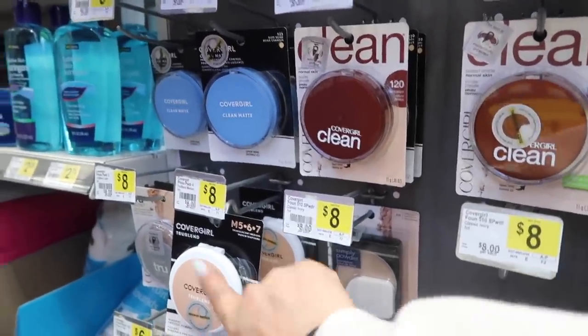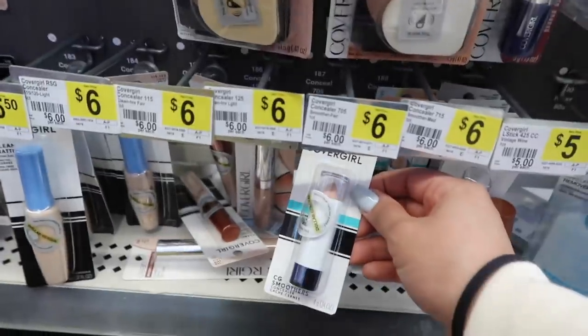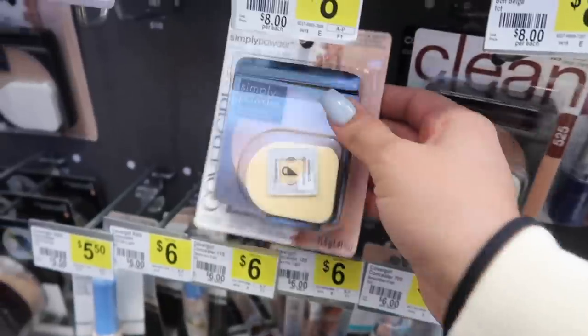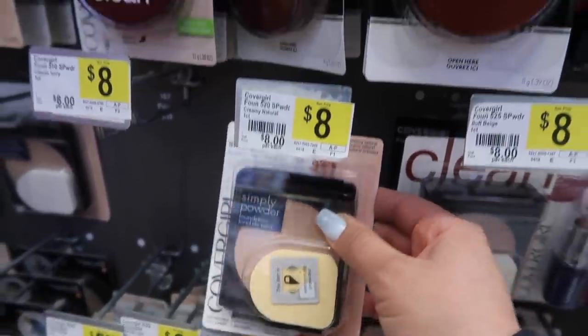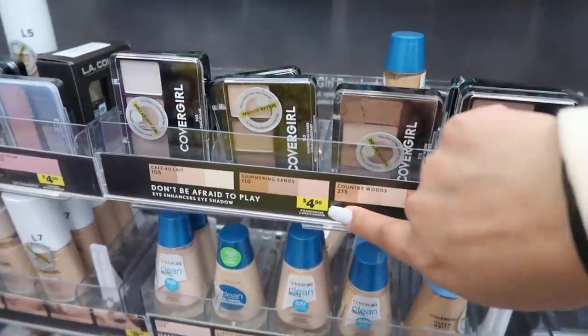More pressed powders, these are the True Blend though. This one is $8. And then they have the CoverGirl Concealer for $5.50. CoverGirl Stick Concealer for $6. And then these are their foundation powders, these are $8. And then let's see. Oh, they have these Eye Enchanted eyeshadows at $4.50.